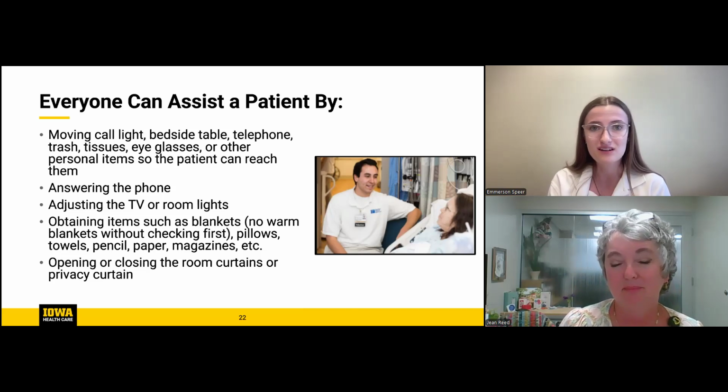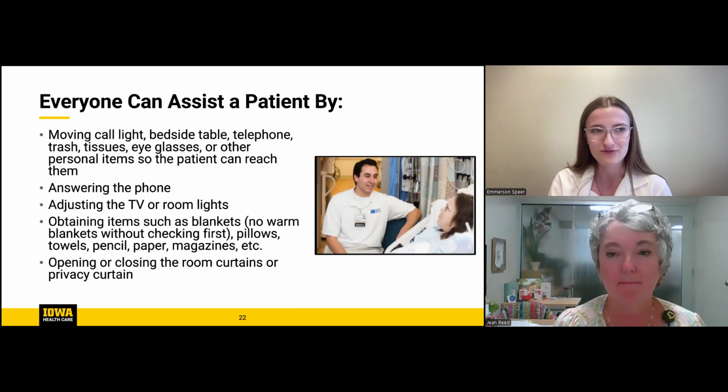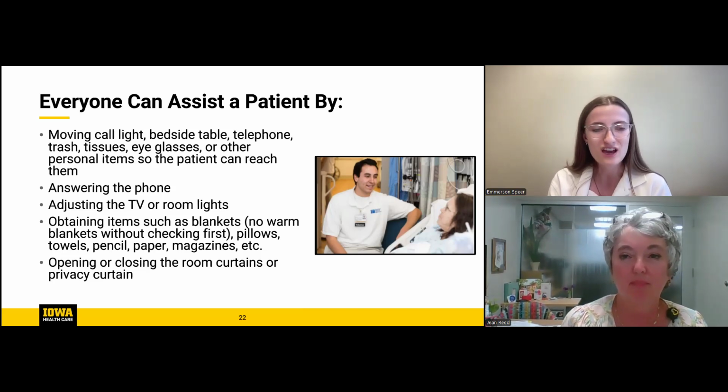A lot of them may not have daily visitors or visitors at all. Sometimes just going in, and if you can start a conversation, they'll just chat your ear off for your entire shift. And those have honestly been some of my favorite shifts, because you really get to know those patients. You come back week after week and see those same patients. But then there's also the patients that you may only see once. And being able to make that connection with them for just a short time is really important too.